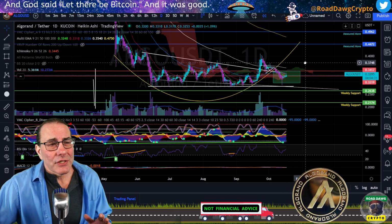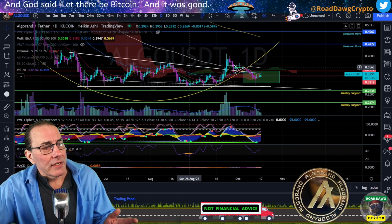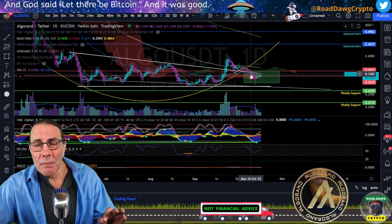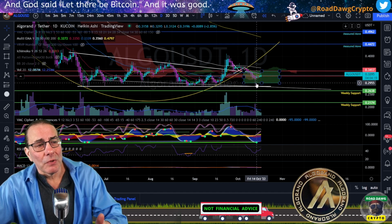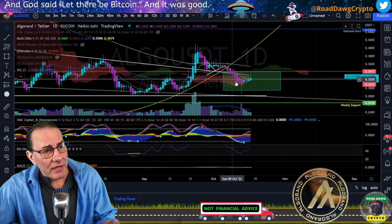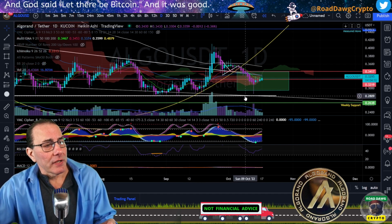Daily is really where we need to start our analysis on this. Now, we did get the break of this rounding structure. We did get the breakdown from this top trend line. That was the sell signal, and you wanted to have stop losses below that to save you a headache from losing. It was also a great place to take a short if that's your game and make money on the downside. But price action came back down just short of bouncing off of this major trend line here at the bottom of our formation.